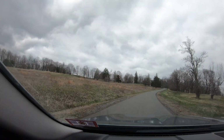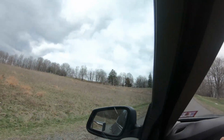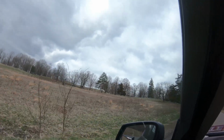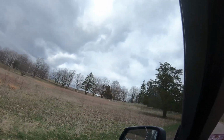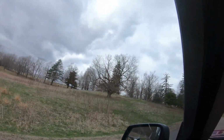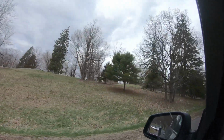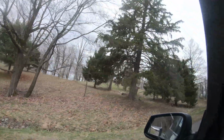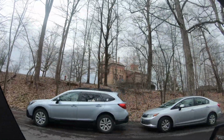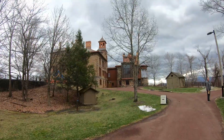If you come to Hudson, New York, you have to stop at Olana, another historic house, a beautiful house. The interior is just fantastic. It's a great tour. We're not going to go in the house today, but I just wanted to stop by here on our way to Hudson. Just fantastic colors. See if I can get out somewhere and walk around it.